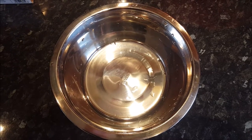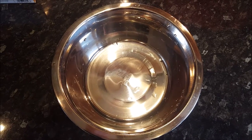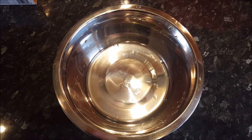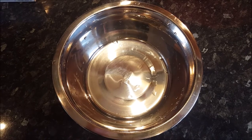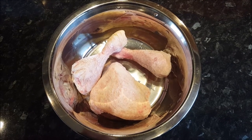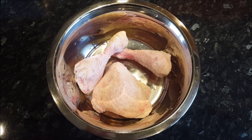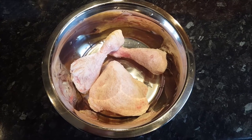So for Magnus's breakfast, he gets chicken, usually three pieces of chicken, usually a bit of thigh, and two legs. These are frozen. You can also serve it raw as well. We serve it frozen just because it's easy in the mornings, and we serve it to Magnus in his bowl, in his crate, a la breakfast in bed.